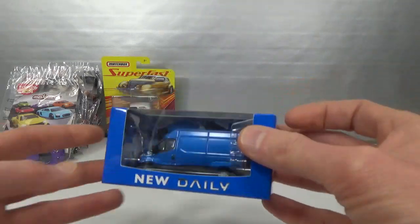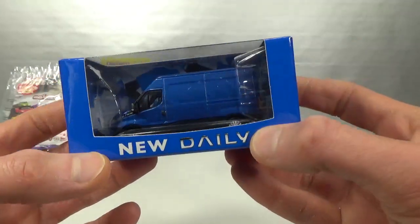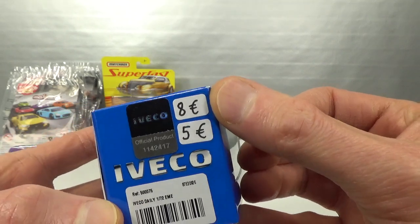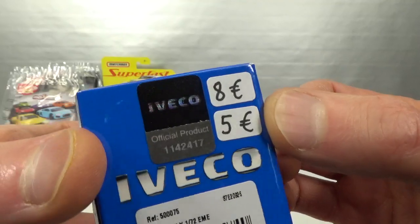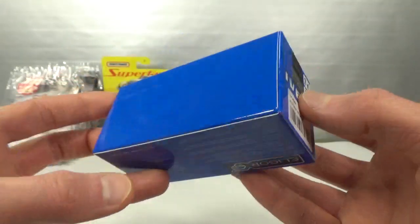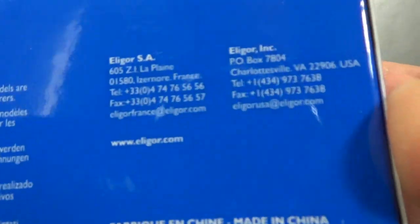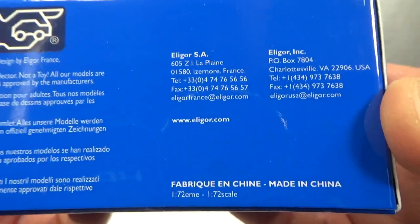Then this one I got from work. So I work at Ivico. This was the new daily, but these were priced down on the merchandise website from €8 to €5. You can see it's an Ivico official product. It's in 1/72 scale. It's from Eligor, which is a French company, but apparently they also have a branch in USA.